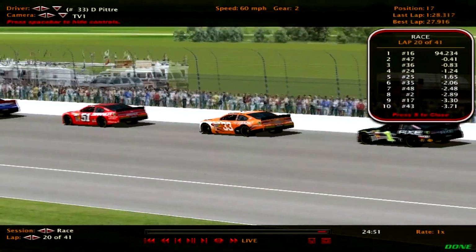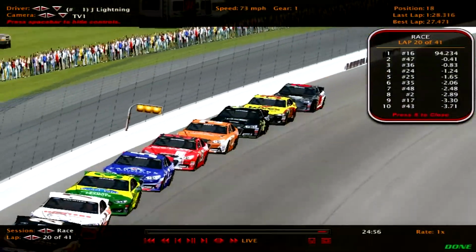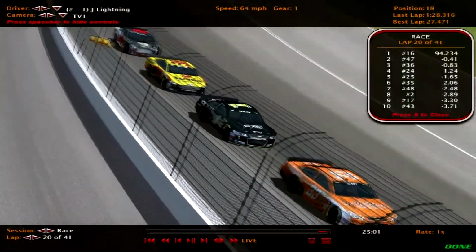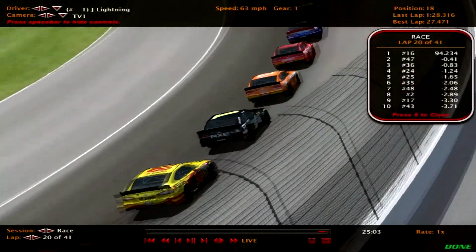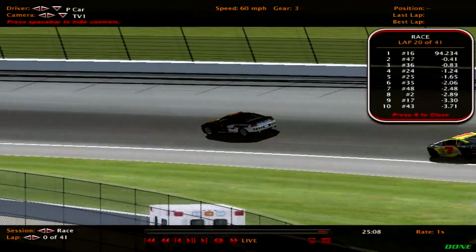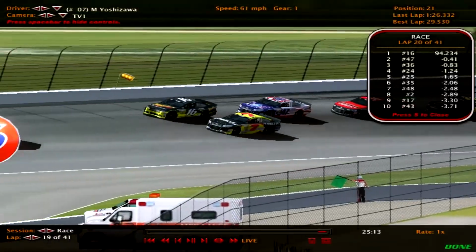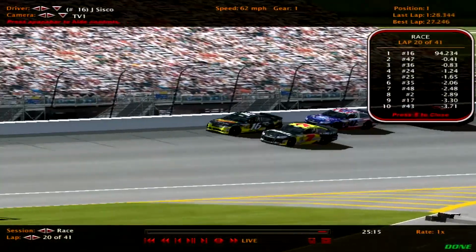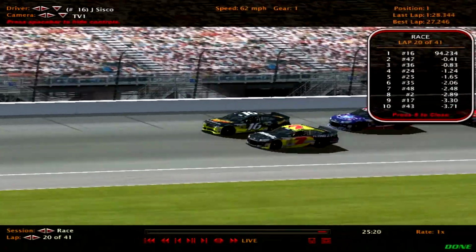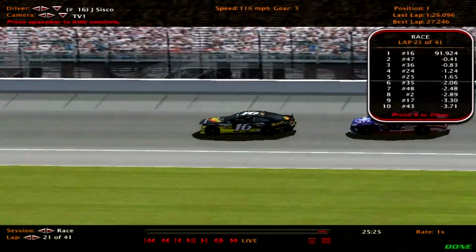17th is Petre. My god, it's French. 18th, John Lightning. My god, I messed that up very badly. 19th is Solo Keeper. And 20th is Alex Perko. And last car is Makata Yoshizawa, running in 21st. God, we got 21 cars in. Exactly half the field is out. Not every driver is dead, just the cars are dead.